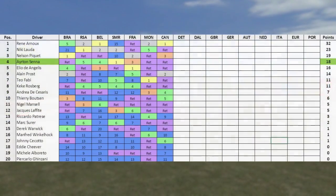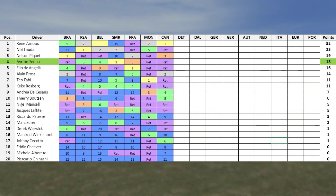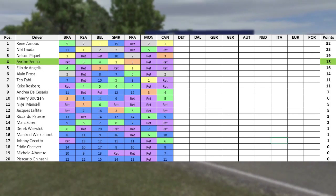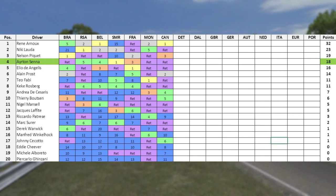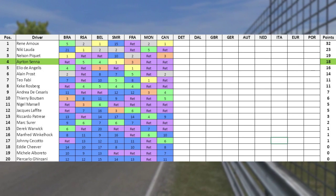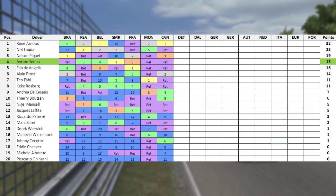So after retiring from the race due to a brake failure, we're going to look at the championship standings now. René Arnoux for Ferrari is in first with 32 points, ahead of Niki Lauda and Nelson Piquet. Piquet moved up to 3rd after getting a podium in the race, and I'm actually in 4th, which is fairly good, although it's a really, really tight battle between us, Piquet, De Angelis and possibly Prost as well. So it's going to be a really, really fun season to look forward to.